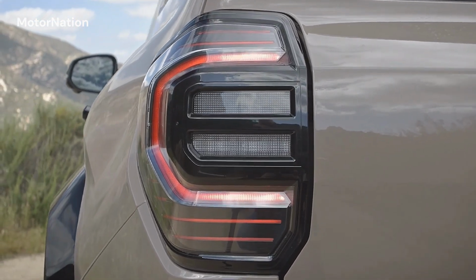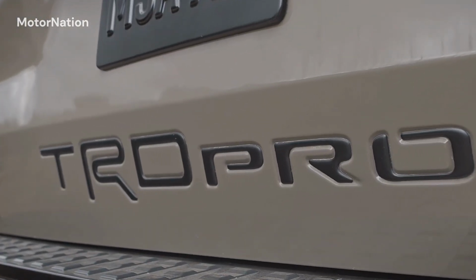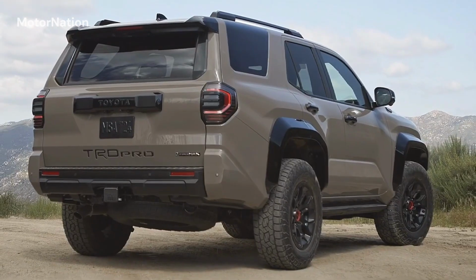Don't think that the 4Runner has gone soft, though. It comes with plenty of off-roading gear to help you tackle whatever the trail throws at you.